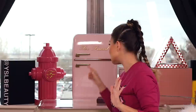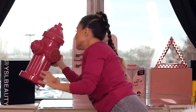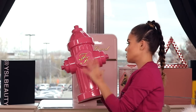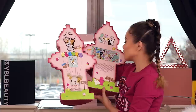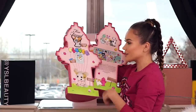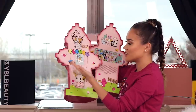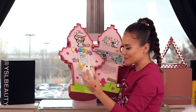Now, before this video gets way too long, let me quickly get to this fire hydrant, because I bet a lot of you guys are wondering what's in this package. Obviously, it's from Too Faced. You see the Too Faced logo on it. So this here is the packaging for Too Faced's new Clover palette. And Clover is Too Faced's mascot. He is Jared's dog. This is a little toy version of him right here.